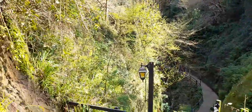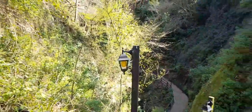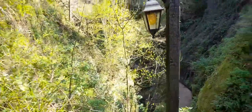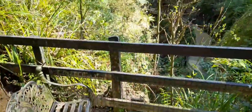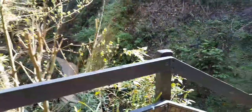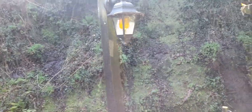I mean, if I came again to Shanklin, I would like to do a night video of this place. Old fashioned lights.